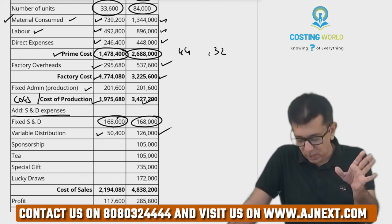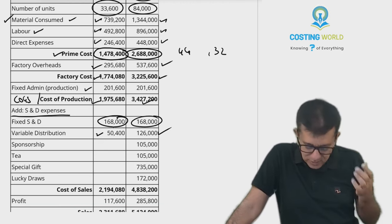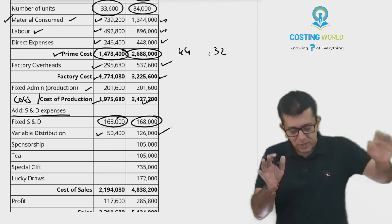I'm just a chartered accountant. I paid the fees once, and I don't even remember when I last paid the membership fees. Chalo, let me not talk personal.